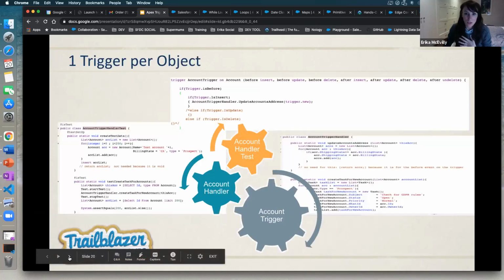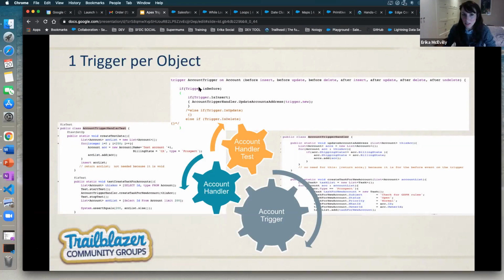The way you write a trigger is like this. Your trigger looks like this here. It is again the trigger, the name of your trigger, and you keep it simple because it's one trigger per object, on which object: account. And then here we put all the DML operations before and after a record is saved. And this is pretty much the syntax for a trigger per object.